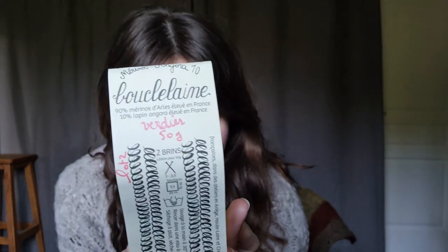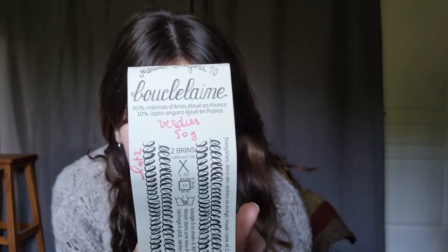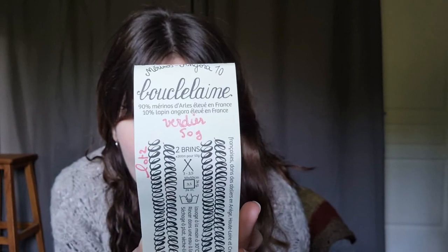But yes, I am using Boucle Laine, which is a French yarn company, which makes small production, non-superwash, really, really nice yarns, and this is their Merino Angora yarn, so 90% Merino, 10% Angora, and it's a thick, plump fingering weight, and I really like how it's working. I usually don't like Angora. There's only 10% here, so it's okay.